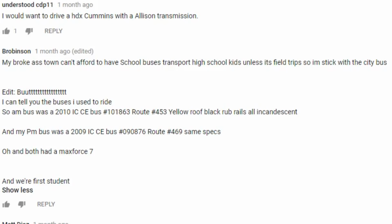Brandon said, my broke town can't afford to have school buses to transport high school kids unless it's on field trips, so I'm stuck with the city buses and the train now, too. Anyways, I can tell you what buses I used to ride. So AM bus was a 2010 CE. I'm not going to read the number. Yellow roof, black rubber rails, all incandescent. And PM bus was an 09 CE. Same specs. Both had a Max 47 and were First Student.